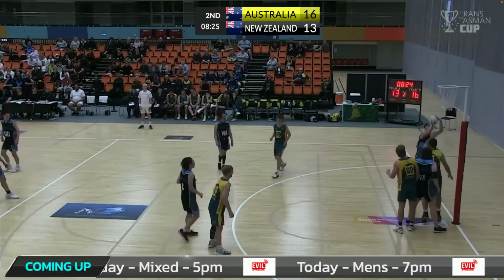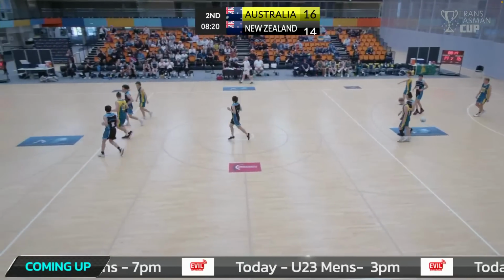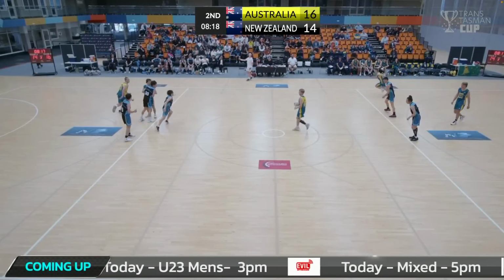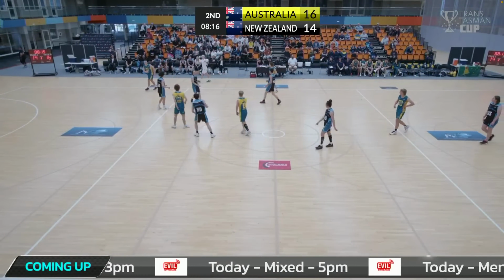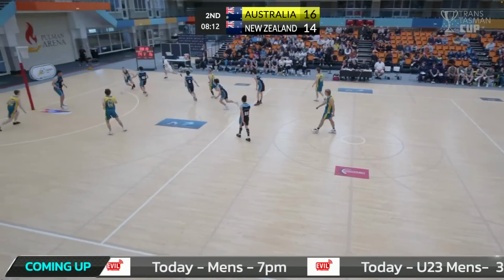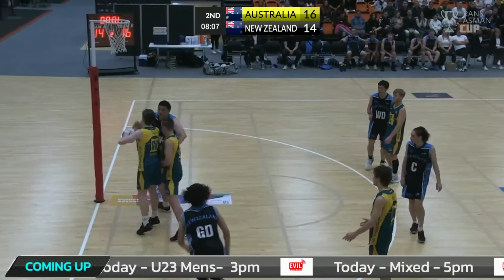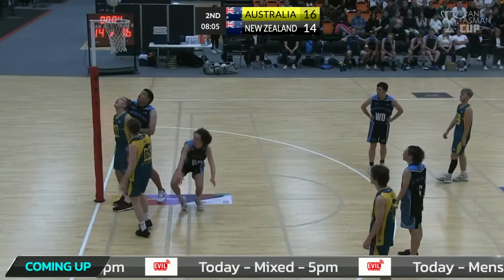Beautiful little baseline drive and feed, that one. And the finish. Just feel like both teams are lacking a bit of leadership, someone to control the tempo. It's a bit all over the place. I really want someone to step up and just control the ball when it needs to be slowed down.